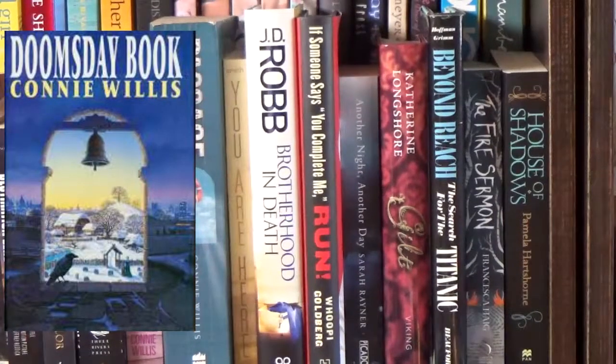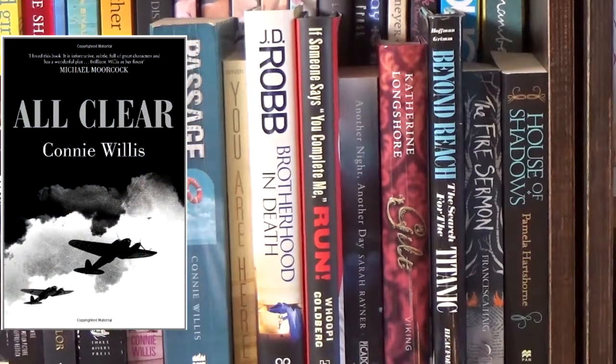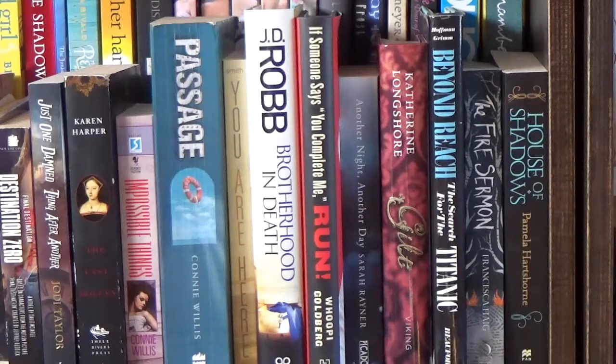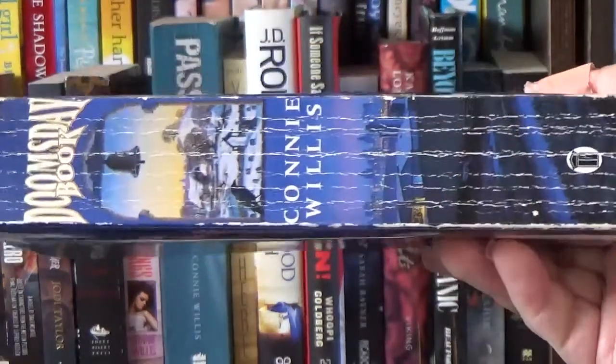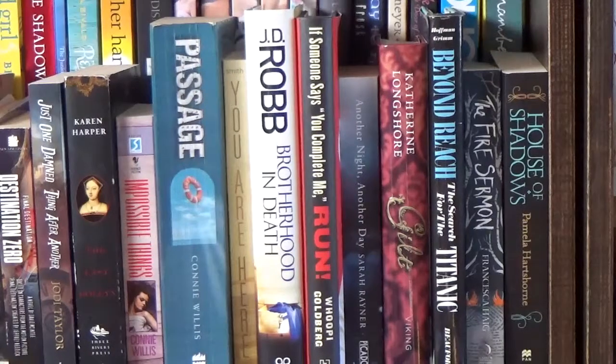Now I got into Connie Willis by reading Doomsday Book, and I've also read Blackout and All Clear, and they were simply amazing. My Doomsday Book is really tattered, as you can see. It's quite an old edition there. As soon as I finished it I said, Dad, you have to read this book, it is simply brilliant. I hope the other books are going to be good as well, because a couple of the characters from Doomsday appeared in Blackout and All Clear. There was kind of the same vibe to it as the Doomsday Book, which I quite enjoyed.